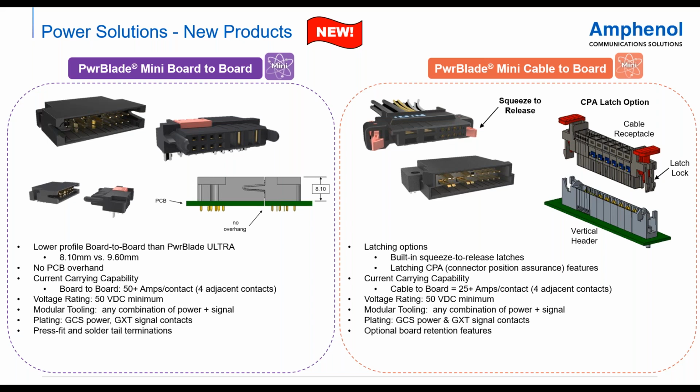Now there is a difference between the board-to-board and the mini cable-to-board. The contact orientation is slightly different. So on the board-to-board, the contact terminations or configuration is oriented in a vertical fashion, whereas in the mini cable-to-board, the contacts are shifted horizontally. The reason that was done was to be able to fit the contacts technology in while maintaining the overall low profile.